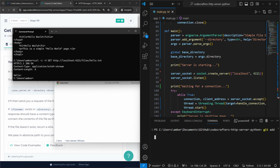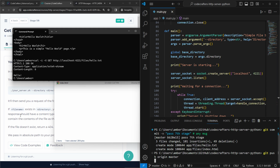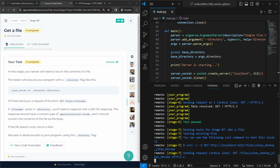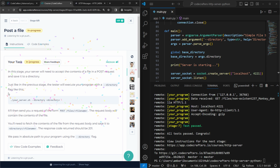Okay, let's check in our code. Git add, git commit. We're on the 7th stage now, almost done. And then git push. Let's see how we did. So make sure that your previous tests all still pass, that you're not requiring that --directory flag. Cool. All right, moving on to the last stage.